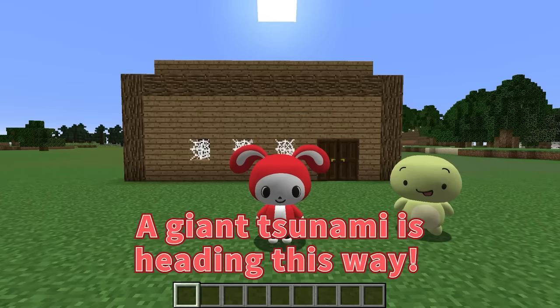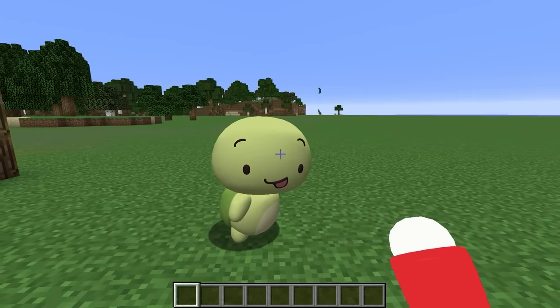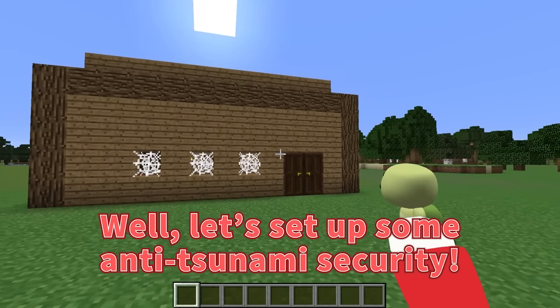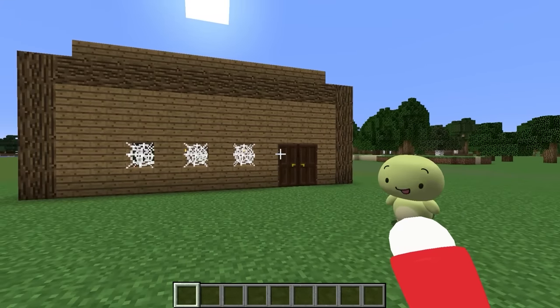A giant tsunami is heading this way! What should we do? Well, let's set up some anti-tsunami security. Got it!